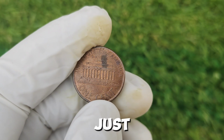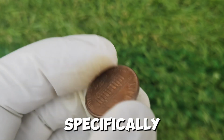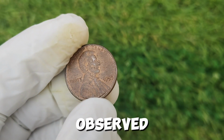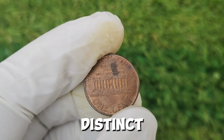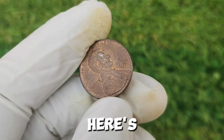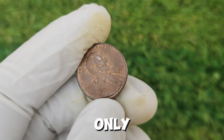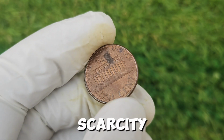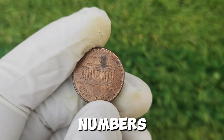These coins weren't just any regular pennies, they had subtle differences in the design, specifically in the Liberty inscription and the date itself. When observed under magnification, you could see that the letters and numbers were more distinct, bold, and slightly shifted from their normal positions. But here's where it gets really interesting: this error wasn't common. Only a few pennies from that batch were struck with the double die, which means the scarcity of these rare coins skyrocketed their value.